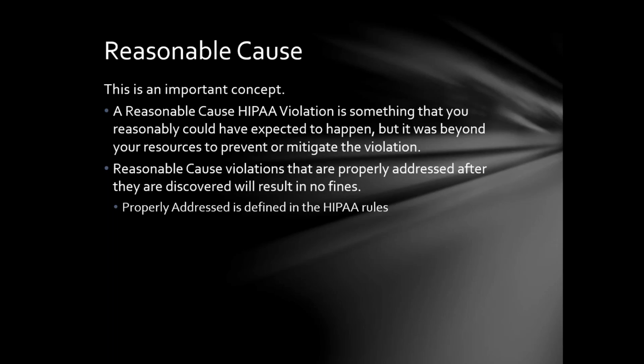That is what's known as a reasonable cause violation. It was reasonable that it happened. Somebody took all the right steps, but they were unlucky. And that's why we have that 30-day get-out-of-jail-free card. Next slide, please.